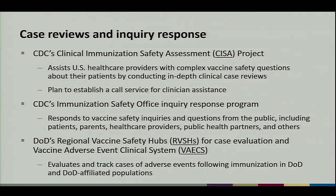So the first system I'll mention is CDC's Clinical Immunization Safety Assessment Project, and the CISA project assists U.S. healthcare providers with complex vaccine safety questions about their patients by conducting in-depth clinical case reviews. And CISA also plans to establish a call service for clinician assistance during the COVID response. CDC's Immunization Safety Office manages an inquiry response program, and we respond to vaccine safety inquiries and questions from the public, including patients, parents, healthcare providers, and public health partners and others. And DoD runs a couple of services, the regional vaccine safety hubs for case evaluation and the vaccine adverse event clinical system. And DoD, through these systems, evaluates and tracks cases of adverse events following immunization in DoD and DoD-affiliated populations.